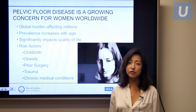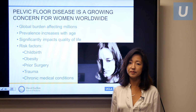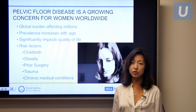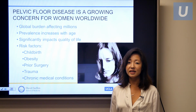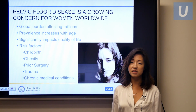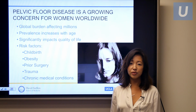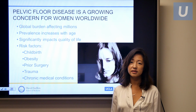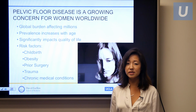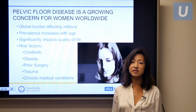And we know that pelvic floor disease is a global burden affecting millions of women. The prevalence increases with age, and it can significantly impact a woman's quality of life. Some of the known risk factors include vaginal childbirth, obesity, prior surgery such as hysterectomy, trauma, and some chronic medical conditions such as diabetes.